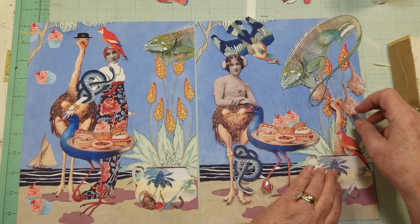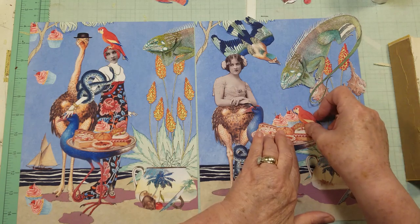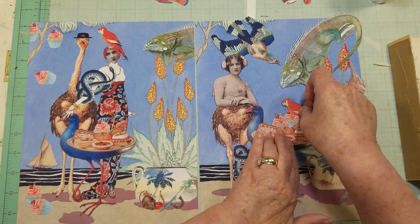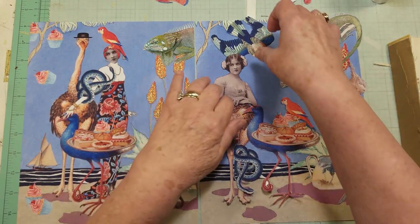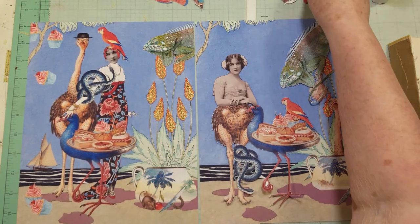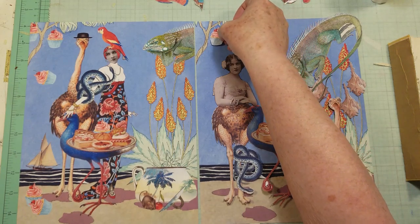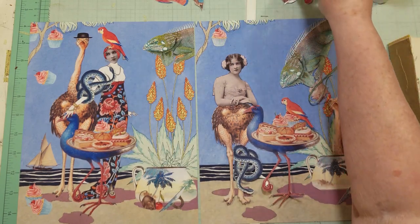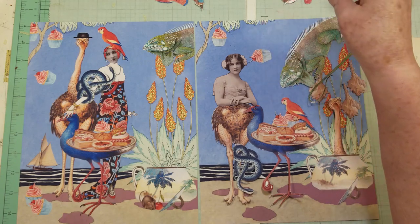And he could be sitting down here with the ostrich, or he could be sitting here on the tray. And maybe that's what the lizard is after. Okay, I don't like this bird up here because it's getting confusing. Okay, I have cupcakes, and I really like the way this little stem kind of worked, just hanging off of the tree here. And I liked this cupcake tree, and I liked the fact that these cupcakes were kind of falling off of the tree.